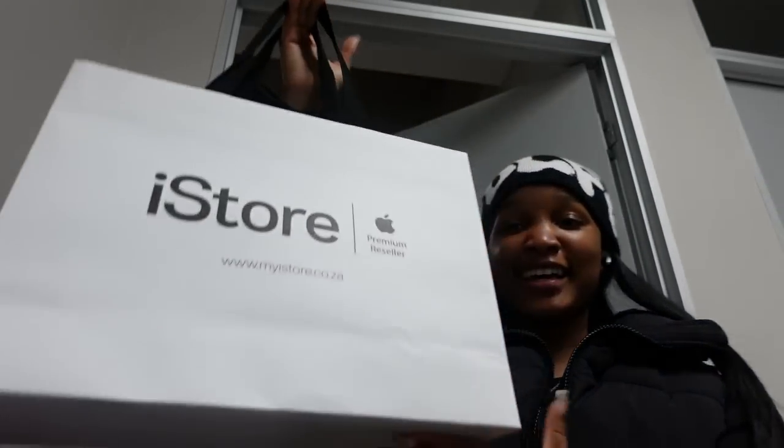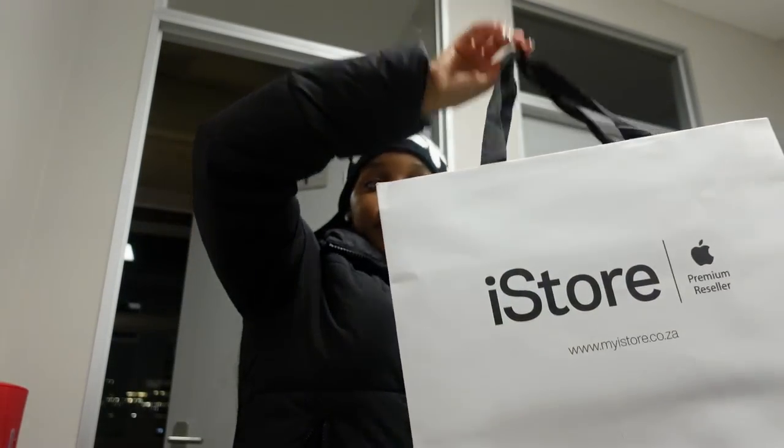So this is iStore. I'm so excited. Okay, so let me just move you guys back a bit so that you can see. The lighting is very bad. Anyways, so it says iStore, right? I like these types of packages. Normally they give us the plastic ones and I don't like them because you can see what's inside.